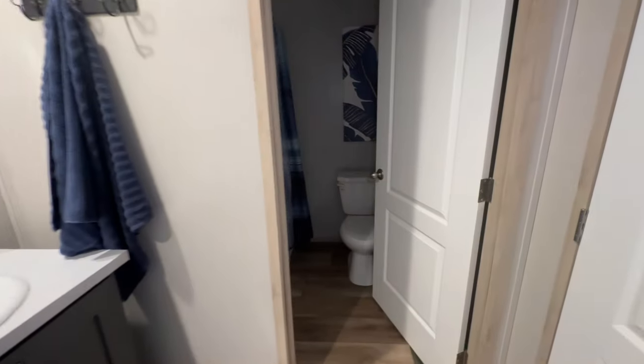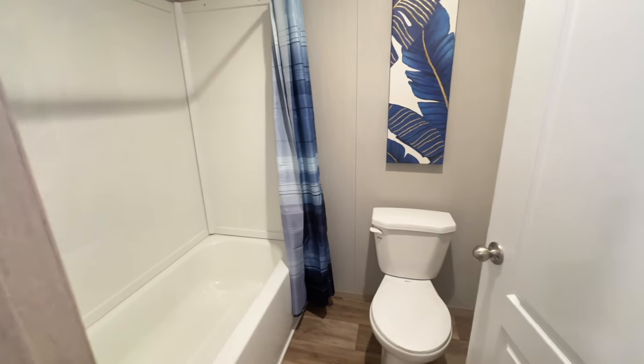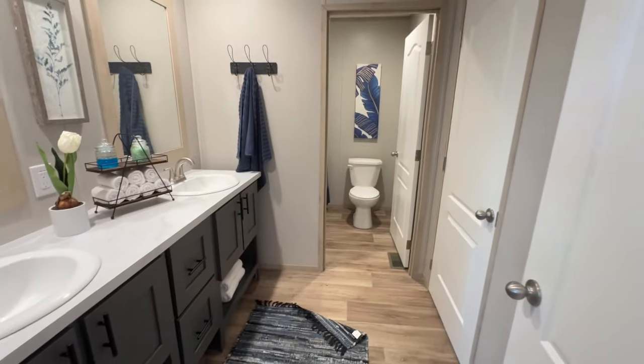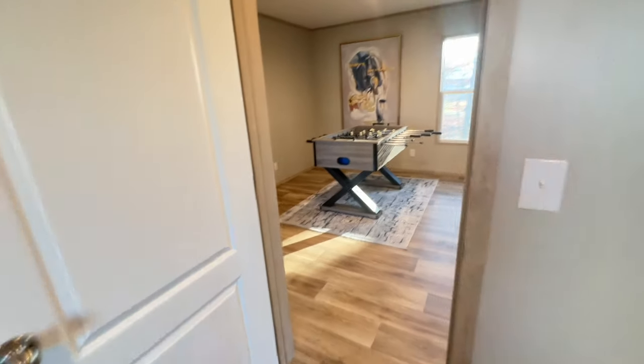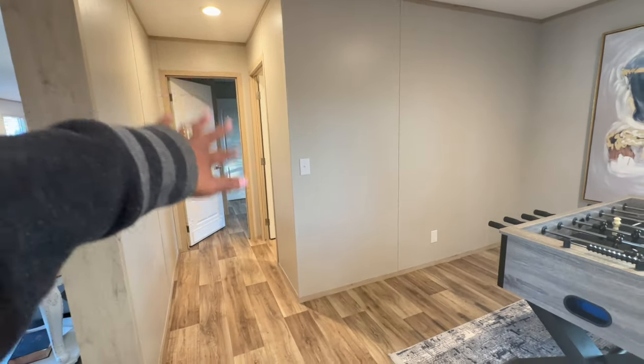Really lovely. And then you've got a separate room in here that has a toilet and the tub and shower. So really nice. So everybody got space on their own. So here's the thing, the baby child or the youngest and the middle can share this bathroom. And then the good thing is if you have the older child, they could have their own bedroom and bathroom, and that would make things smooth.